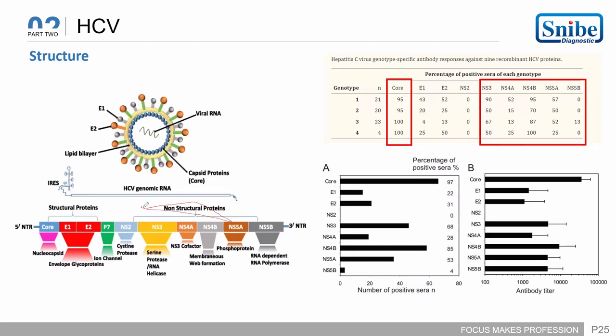into structural protein and non-structural protein. The structural proteins are from the core, that's the nucleocapsid, and then we have the glycoprotein envelope, that's E1 and E2, and they have an ionic channel P7, and the cysteine protease enzyme, which is NS2. For the non-structural proteins, they have NS3, that's a serine protease RNA helicase, and then NS4A, NS4B, which contain the NS3 cofactors and the membrane web formation, and then NS5A is a phosphoprotein. And NS5B is an RNA-dependent RNA polymerase. So this 5' to 3' structure shows you the different structural proteins and the non-structural proteins.